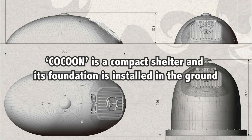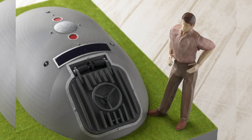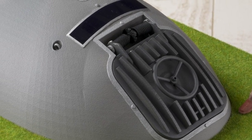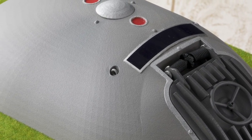So let me introduce you to the Coccon, a state-of-the-art disaster evacuation shelter. Coccon is a compact shelter and its foundation is installed in the ground. It is an innovative, patented, semi-ground type evacuation shelter in case of disasters.